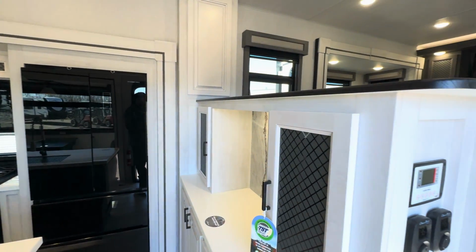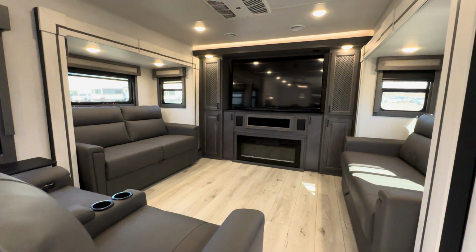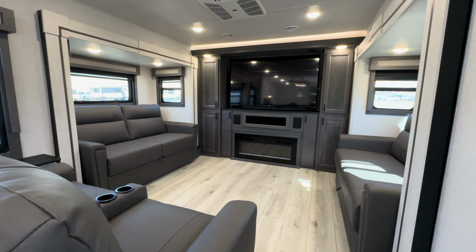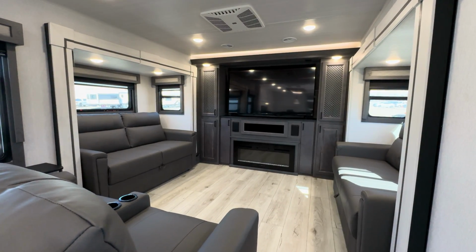But since this is a front living, it would be an injustice to not start in the front living. Pretty classic setup up here, with a couple twists. Ahara is pretty darn light and bright, but I like how they darkened up that front wall. You have the accent lighting.